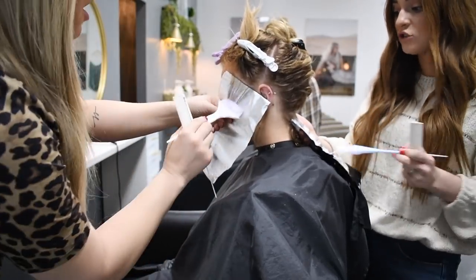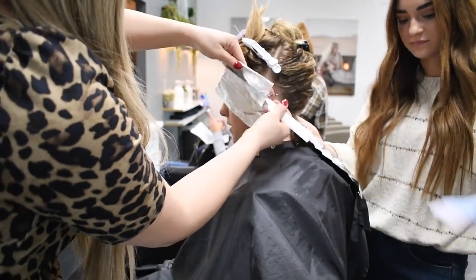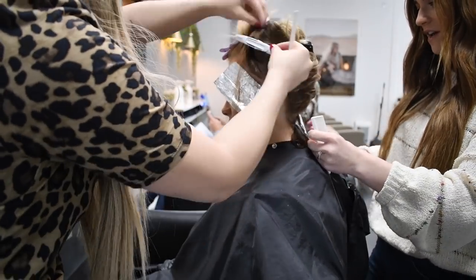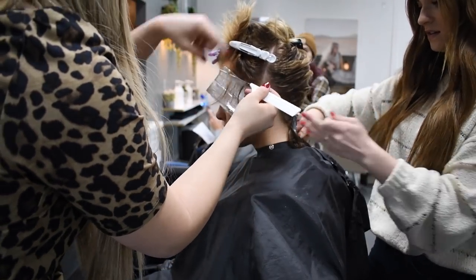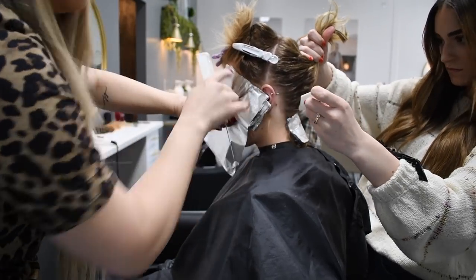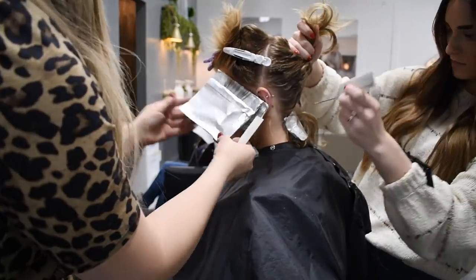So we are now highlighting again to knock through the rest of it, and then we are going to be doing extensions. She wanted to wait to do extensions until she reached her goal color, so I told her if we got really close today we could do it and then the next session would just perfect it. I'm really excited to see how we lift today. We are just doing a full highlight. It's me and my assistant just powering through full baby lights.